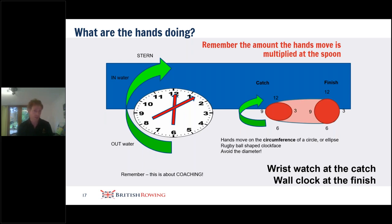We don't want to go through the diameter. It's going to create quite a slice or a chop. It's not got any rhythm. It tends to create quite a boxy look to the catch. It means that athletes will struggle with rhythm or developing rhythm with the hands. Clearly, these circles are pretty small.